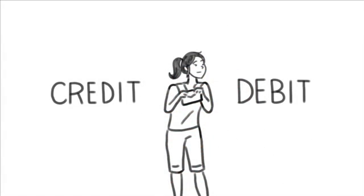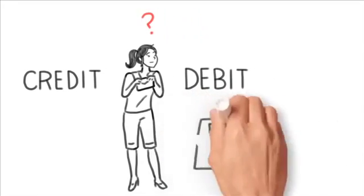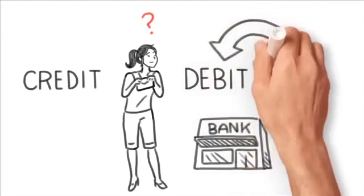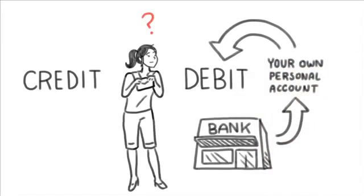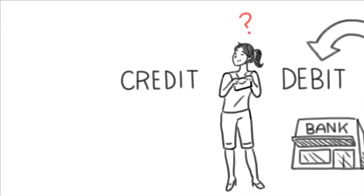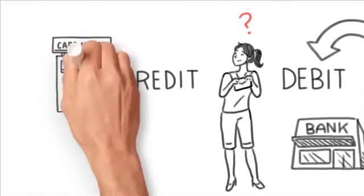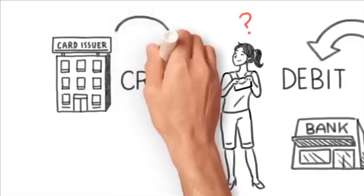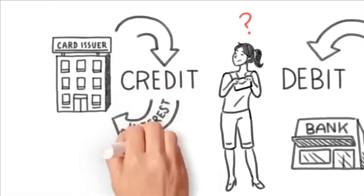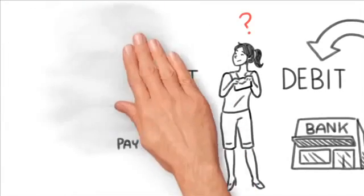All great questions. And the best way to answer them is to take a look at the pros and cons associated with each. But first, let's clearly define each type of card. A debit card is a payment method that's linked to your bank account. So the money you spend comes right out of your own personal checking or savings account. Easy breezy. A credit card is also a payment method, but instead of tapping into your own money, your purchase is paid for temporarily using someone else's money, like the bank or card issuer. This, of course, comes at a price: interest. Okay, now for the pros and cons.